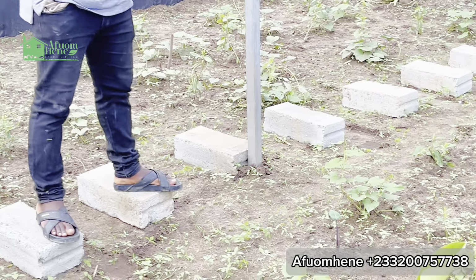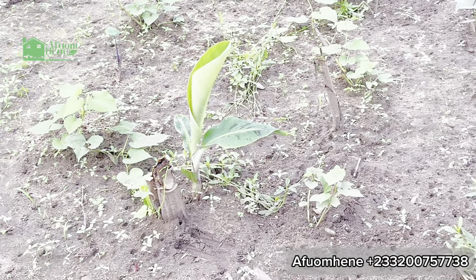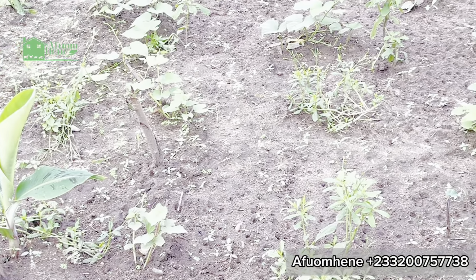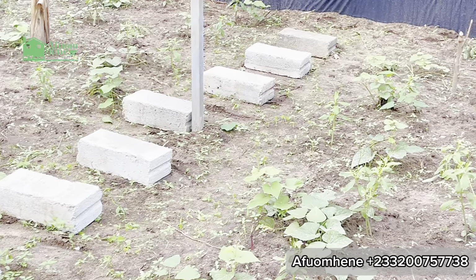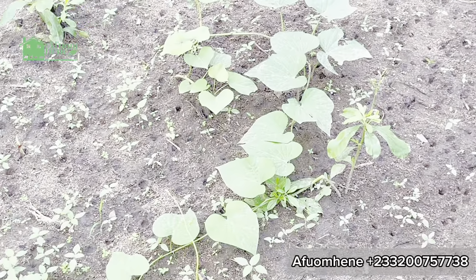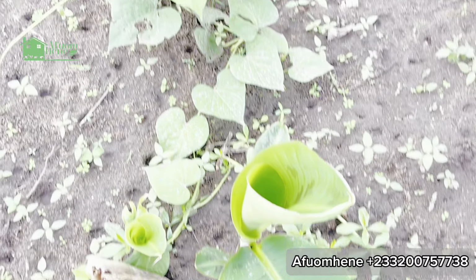We have a wide variety of crops that we have grown here. We have the water lilies here. We have our dwarf banana here. We have our bitter leaf here. We have our cocoyam, and this is one of the nicest projects that we have done so far. We took a lot of things into calculation here. As you can see, this is a 20 by 60 feet greenhouse.